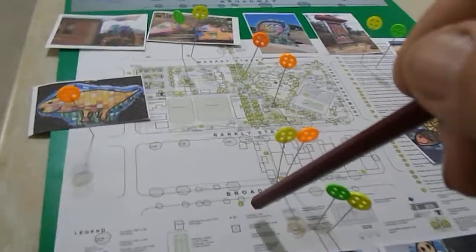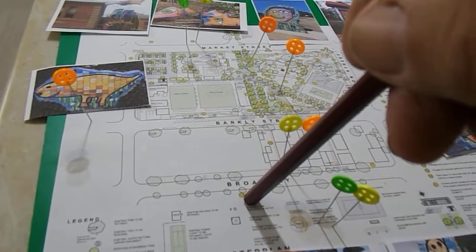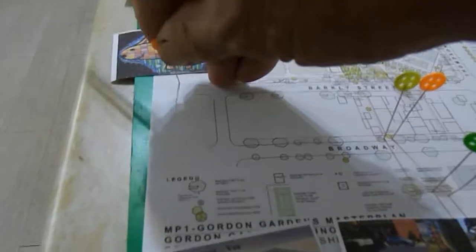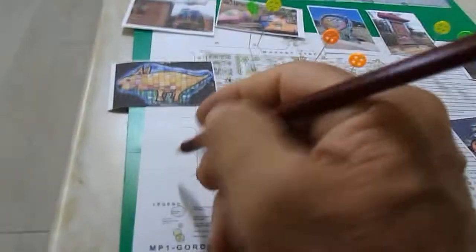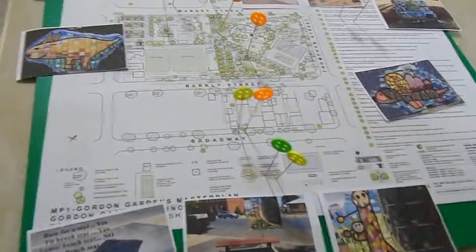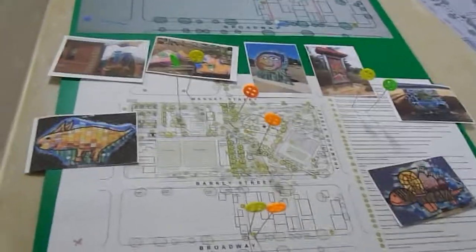So then we've got this one here, which was supposed to be in front of one of the shops just down from the pub. This one ended up, oh, we've got it up here. It was actually, oh, it was actually put in here. So again, that's another one. So there's been a lot of changes with all these.